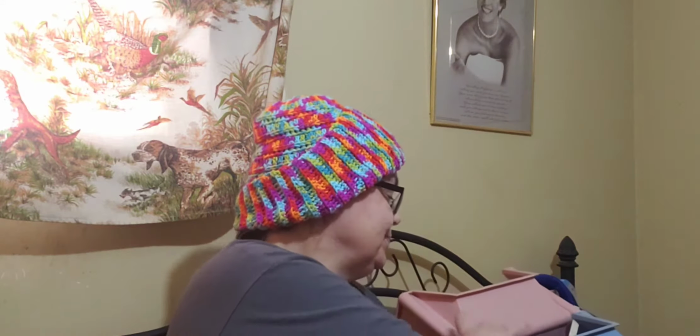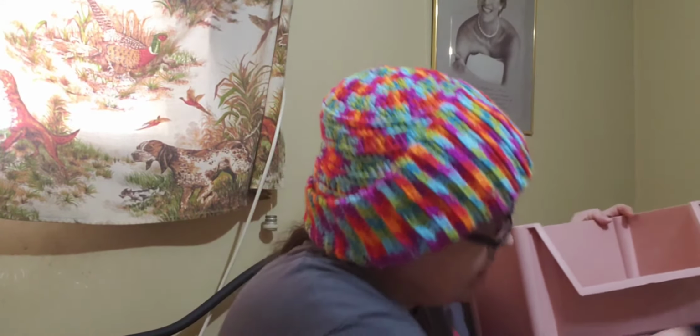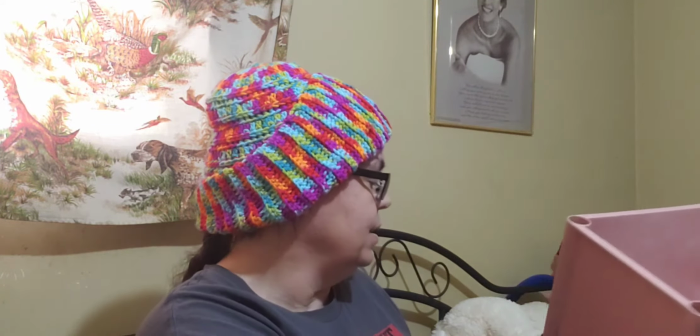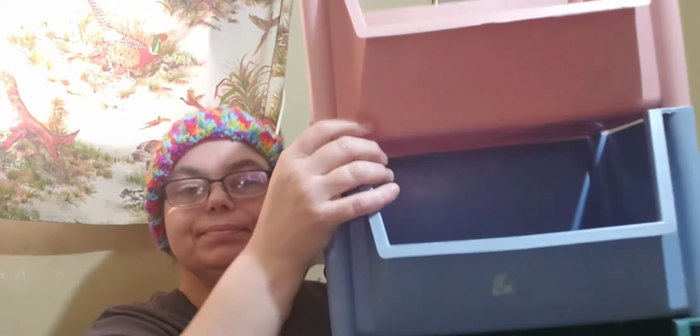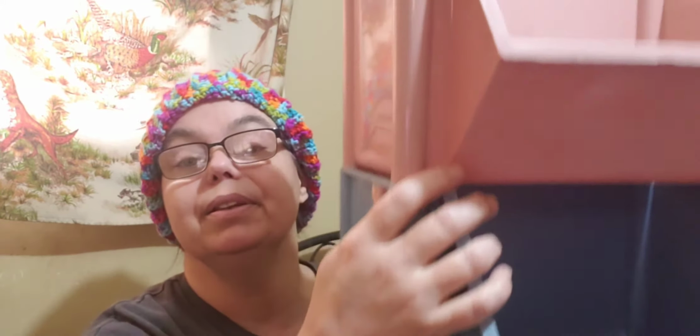I also forgot to tell you in the video, we were driving by Walmart on the north side of Lethbridge, and I noticed these laying all over the ground. Now, there's absolutely nothing wrong with them. They're not broken. They're just a little dirty, but you know, soap and water will take care of that. So I picked them up, put them in the car, and I decided that I'm going to use this.